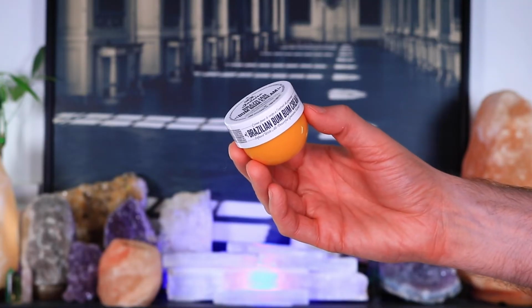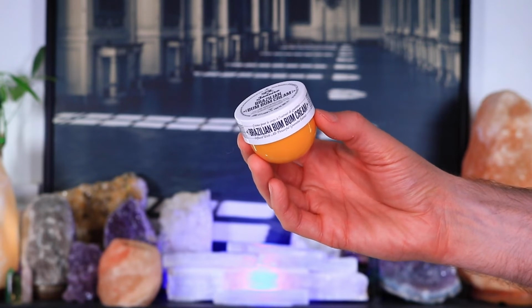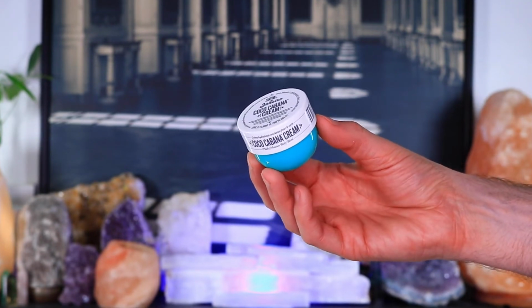I am obsessed, you guys, with Sol de Janeiro's Boom Boom Cream and the Coco Cabana Cream, and they just released a new one. It's a pink bottle. It's literally like I'm losing my breath right now talking about it because I'm so excited. I haven't tried it yet, but I want to get my hands on it ASAP. As I'm sure you guys know, the Brazilian Boom Boom Cream is for tightening and firming, and Coco Cabana is thirst quenching, moisture in oil.